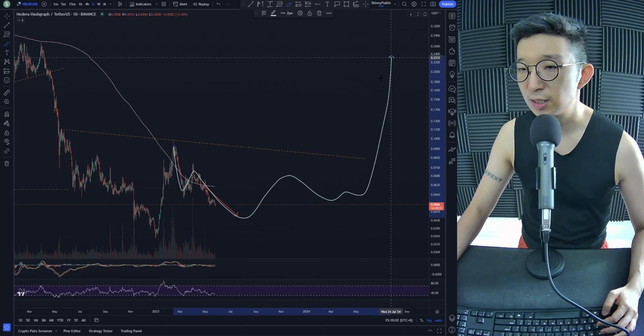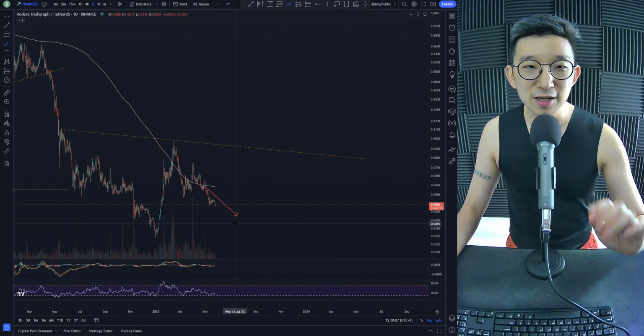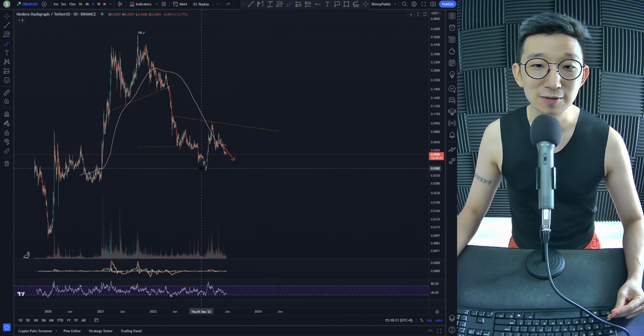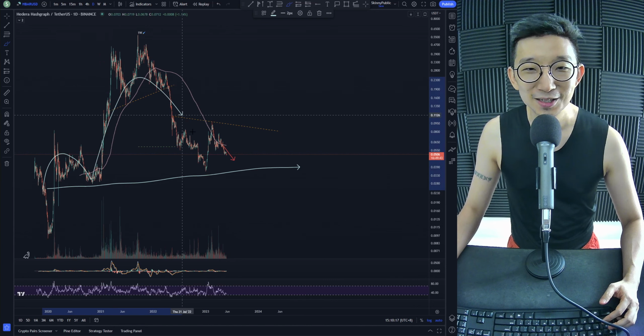My hope is that we get a very nice squeeze over here, right? But rarely do you get textbook perfect chart patterns. So we're going to have to be patient and wait for the HBAR whales to do their thing, right? There is also danger over here that HBAR could form a head and shoulders, right?